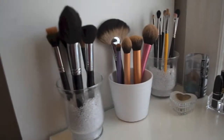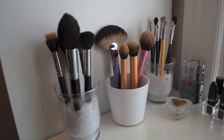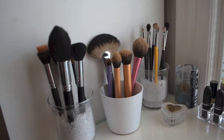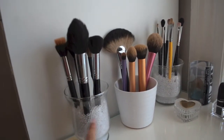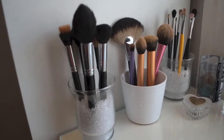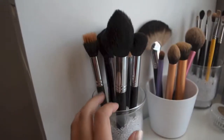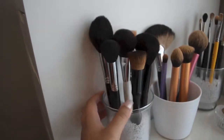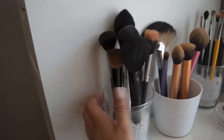All right, now moving on to this side. These are my brushes. And these are only some of my brushes. These are the ones that I grab for the most in the morning. And I put them in these glass containers. They're from the dollar store as well. And you fill them up with little beads. So these are just a couple of MAC and Sigma and Sonia Kashuk and ELF brushes.